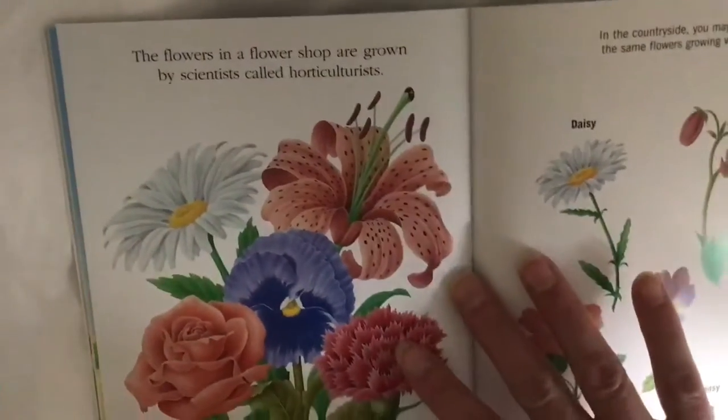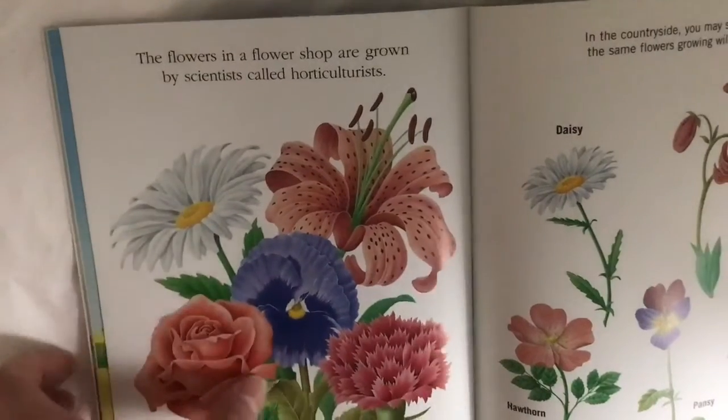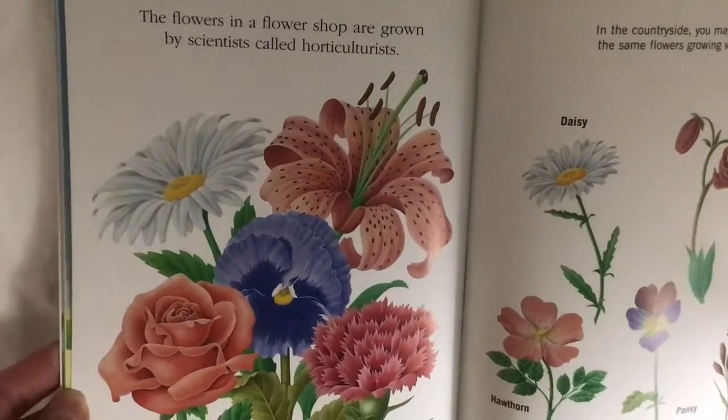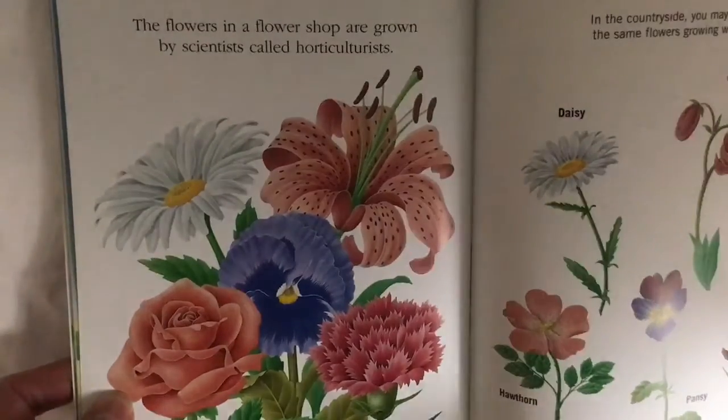The flowers in a flower shop are grown by scientists called horticulturists. So if you would like to be a scientist and go to college and learn about plants, that might be an area that you would want to study and learn how to be a horticulturist.